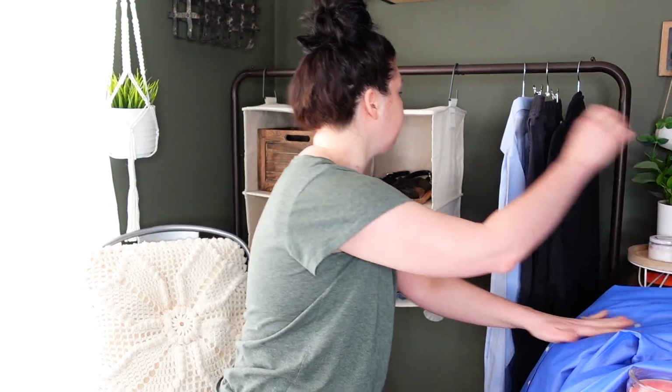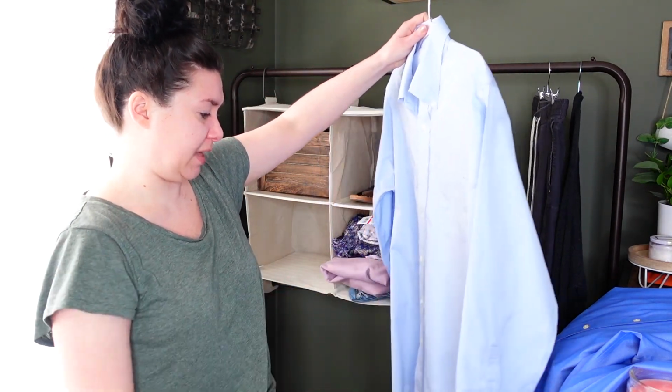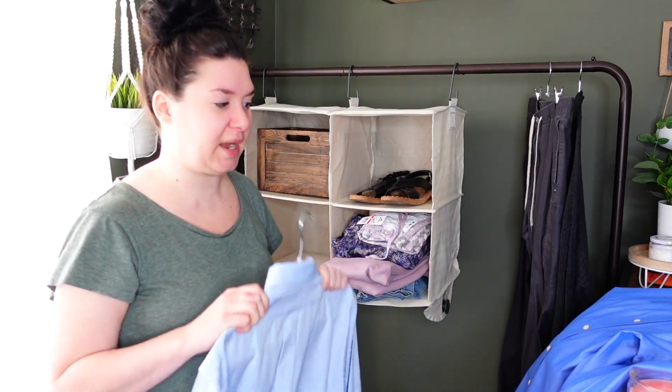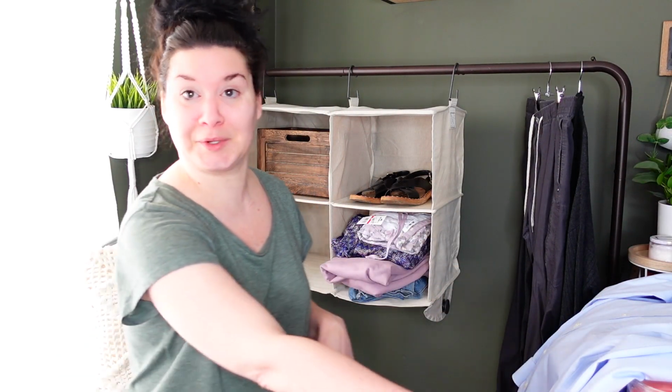Excuse me. I'm also going to throw this one in. The buyer doesn't know that, but this one has a few spots. Since they're the same, I didn't list this one. I'm just going to include it as a free gift. Like, here you go. I don't want to store this and it's got stains and it's not going to sell.